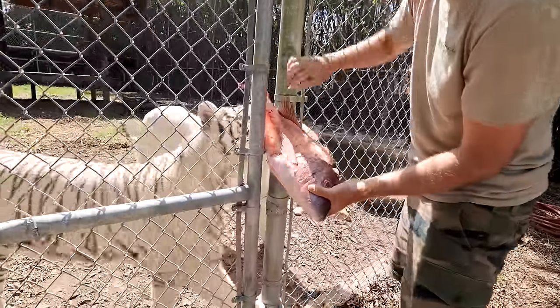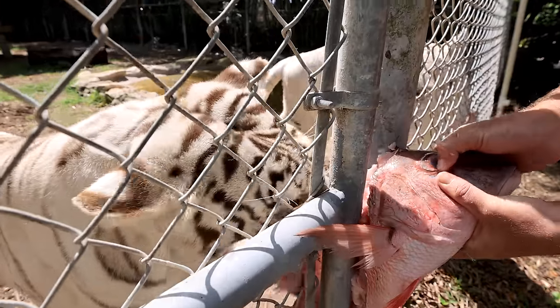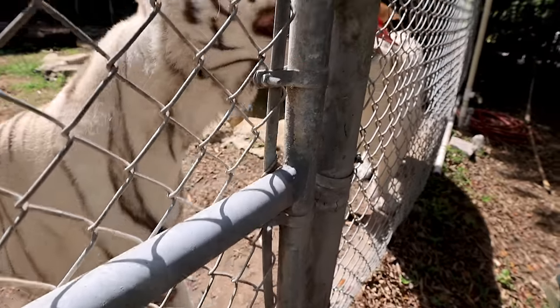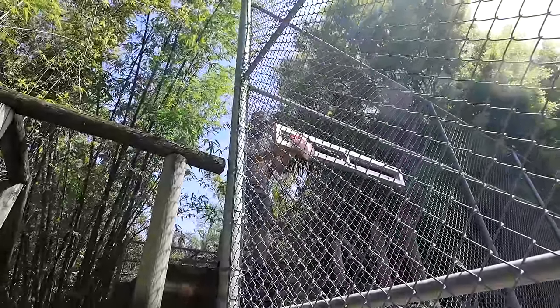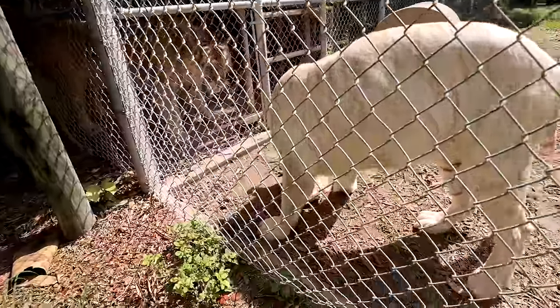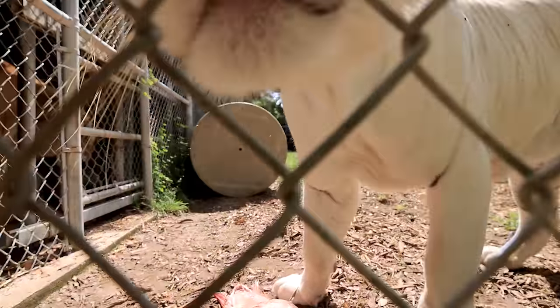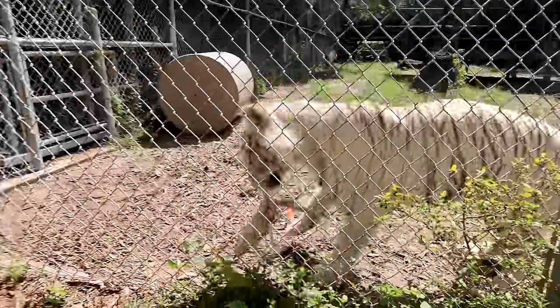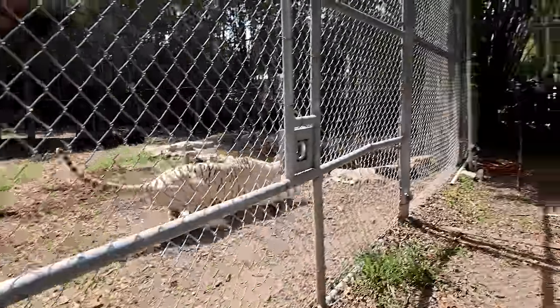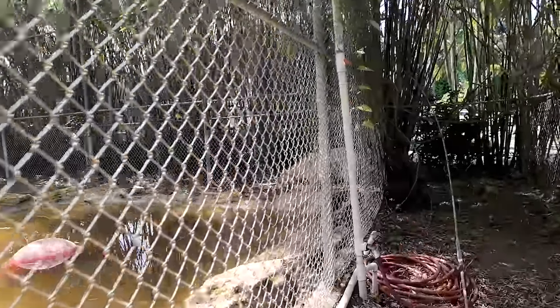Tiger girls, what do you think about this? Hi, Bindi. Oh goodness, she's getting right on it. We're getting right into it, aren't we? We got the feeding slot. We're going to drop it in 3, 2. What is that? What is that, Bindi? Oh, goodness. Oh, goodness. Bindi's got it. She's got it. She's going to take it. Where are you taking it, Bindi?